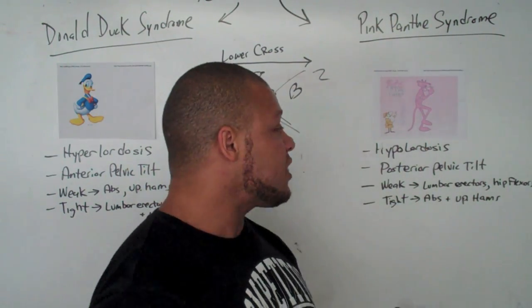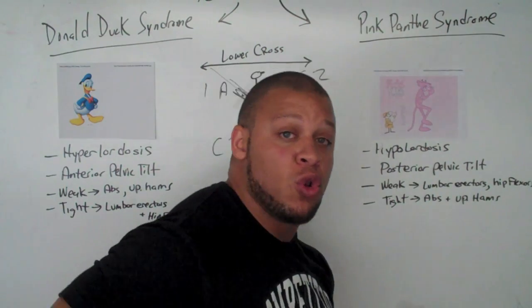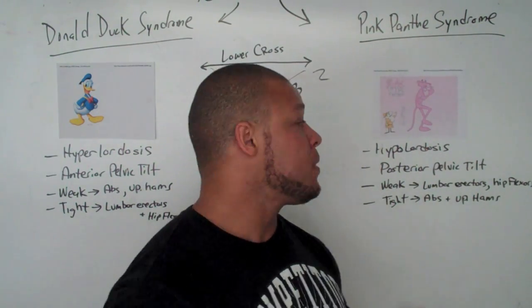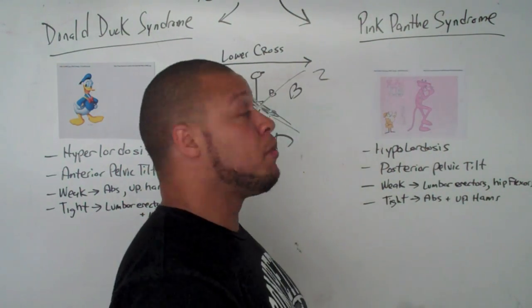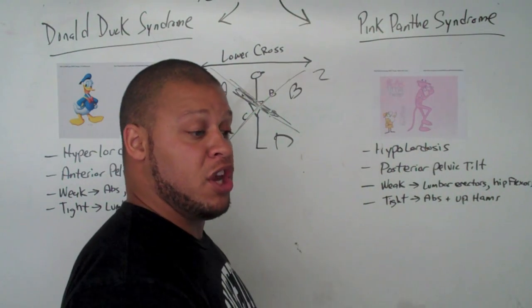So Pink Panthers have what's called a hypolordosis. You have no lordosis, no lordotic curve in your low back. It's just flat. There's no curve. And a posterior pelvic tilt. That means your pelvis is sort of tipping backwards. It's tipping this way and it's pulling your hips forward.